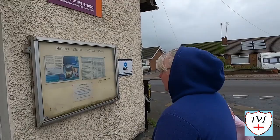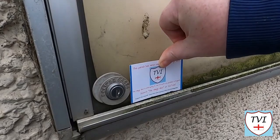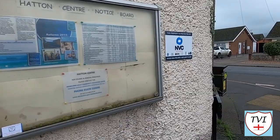Anyway, opposite those, we've got the Hatton Centre, the Hatton Adult Community Education Centre, where there's a parish notice board. If you're new to the channel, this is what I do whenever I find one of these things. Nikki's doing the honours of putting a TVI card on the board. That marks Hatton off. That's one down in South Derbyshire and 49 to go. Let's continue.